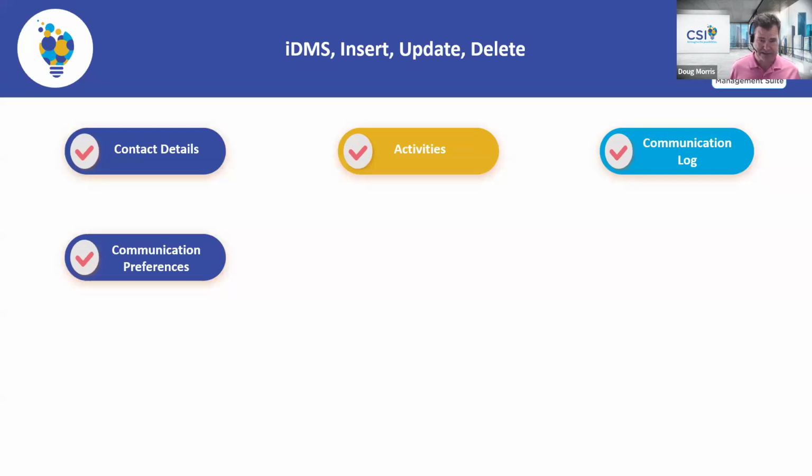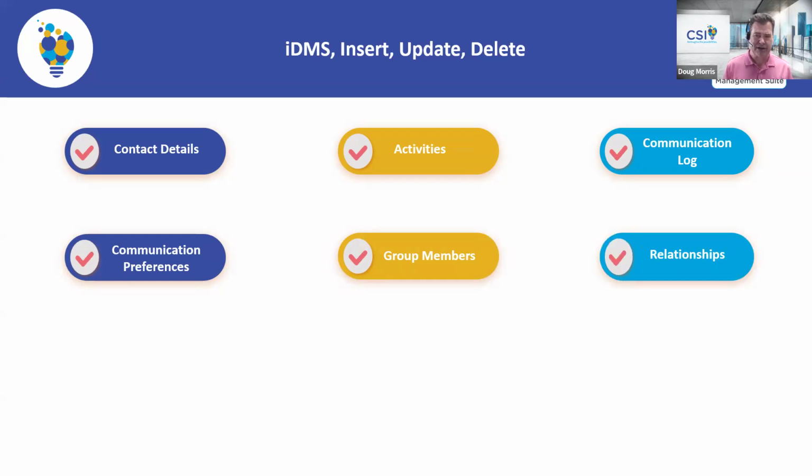But speaking of groups, if you've ever done groups with IQAs and created groups, you can even update group membership. So I can go ahead and create group members, a great way to do some really fun stuff to control pricing and do all sorts of things like that for events and whatnot. Relationships are important, and we can do those as well. So we can go ahead and automatically insert relationships or even delete relationships.